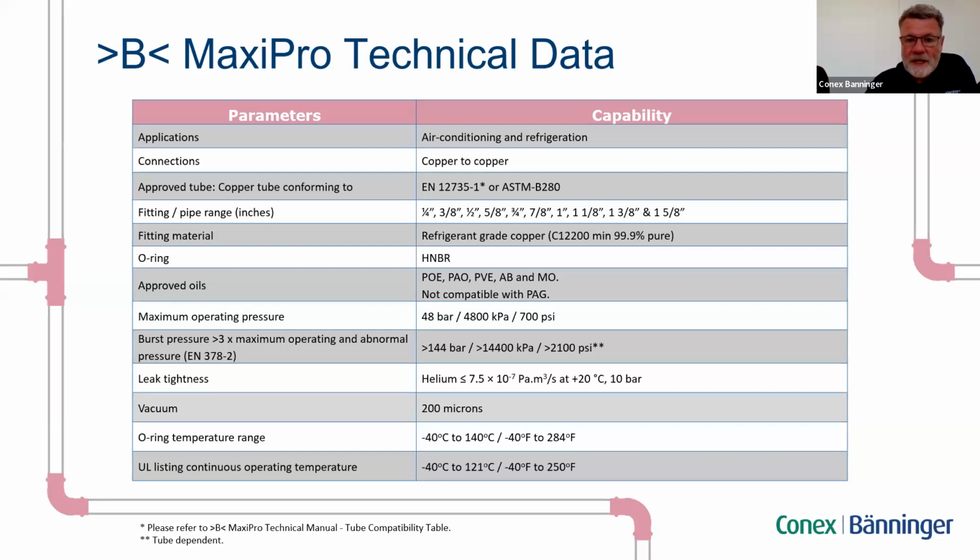The size range goes from 1/4 up to 1 5/8. For 1/4 up to 1 1/8, the press can be completed on a 19 kilonewton tool. Anything larger, we need to switch to a 32 kilonewton tool. The larger tools can also press all the way down to 1/4, so we let people decide which suits them best, depending on what pipe sizes they're working with. The O-ring is really important.